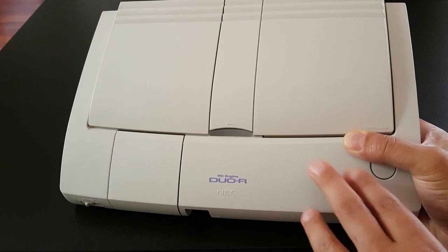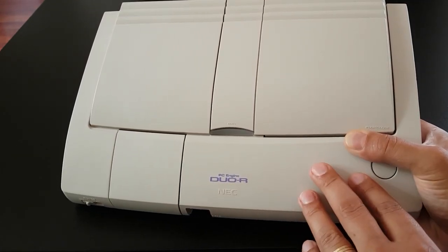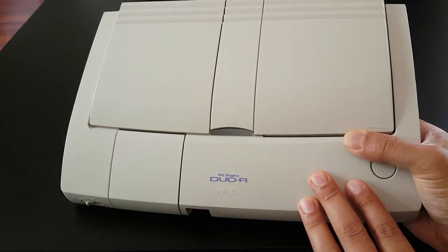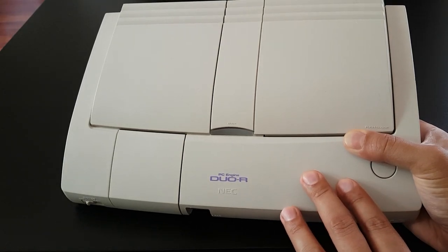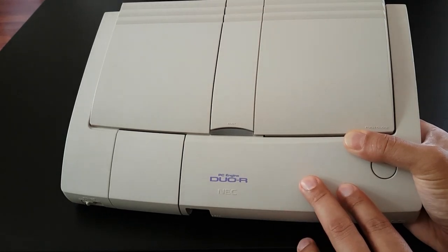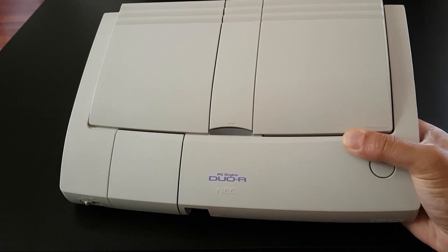But incidentally, the normal TurboGrafx machine that was released in the UK, I do see some of them coming up on eBay from time to time. And apparently they were PAL machines and suffered from the slow 50 hertz, from what I've read. So I would avoid those if you were going to pick one up.